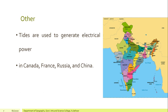As of March 2017, the Ministry of New and Renewable Energy estimated that the country can produce 7,000 megawatt of electrical power in the Gulf of Khambhat in Gujarat, 1,200 megawatt of power in the Gulf of Kutch in Gujarat, and also about 100 megawatt of power in the Gangetic Delta of Sundarban in West Bengal.